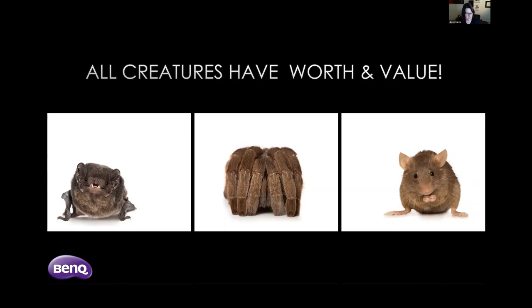And this spider was photographed in my studio. My friend Michael brought this spider in for me, and he was bringing a number of other creatures in. And he said on the day, by the way, I've got a surprise for you.